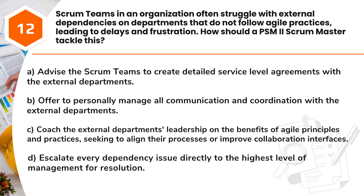Question 12. Scrum teams in an organization often struggle with external dependencies on departments that do not follow Agile practices, leading to delays and frustration. How should a PSM II Scrum Master tackle this? A. Advise the Scrum teams to create detailed service-level agreements with the external departments. B. Offer to personally manage all communication and coordination with the external departments. C. Coach the external department's leadership on the benefits of Agile principles and practices, seeking to align their processes or improve collaboration interfaces. D. Escalate every dependency issue directly to the highest level of management for resolution.